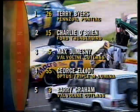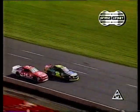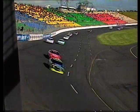Time to check out the top 5 and how they run on our race score. Terry Byers leads from Charlie O'Brien. Max Dunsty is... And coming up smartly, it's Ian Thomas in the number 2 car, who gets up on the inside of Neville Lance as they go to the bottom corner. Ronnie Goodman was there, but he's already been gazumped by the look of it from Max Dumsney, who was right behind him as Thomas takes over control on the back straight.